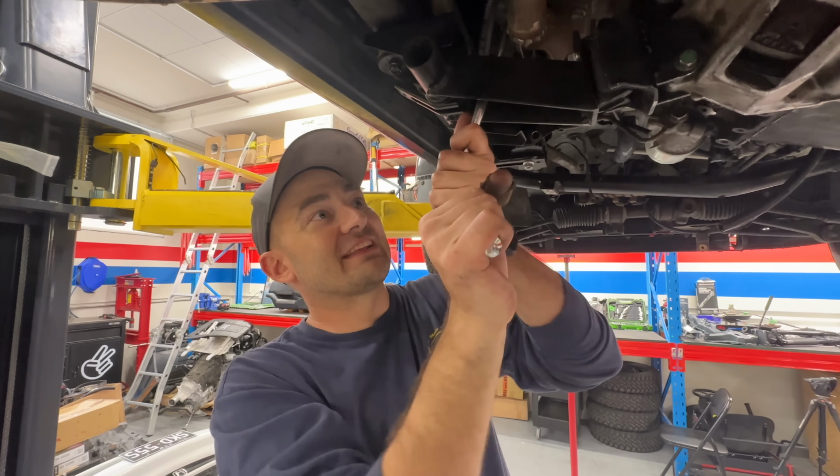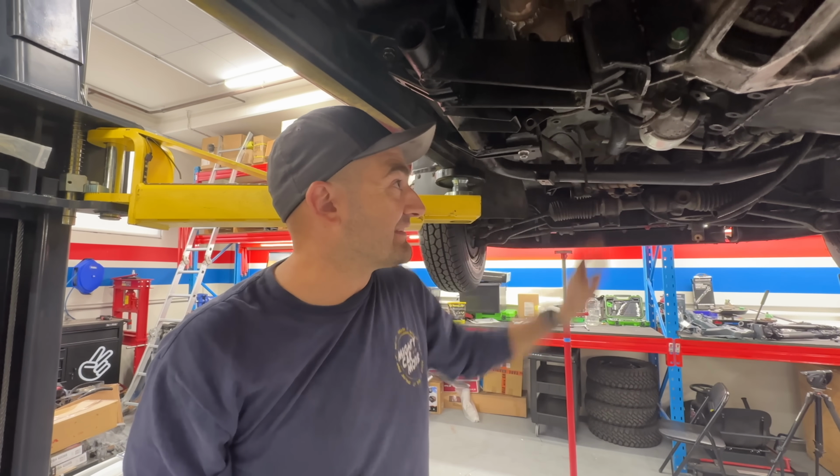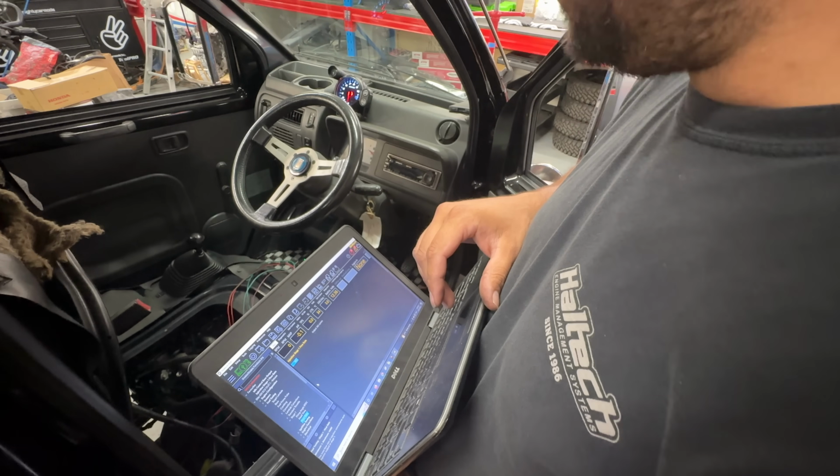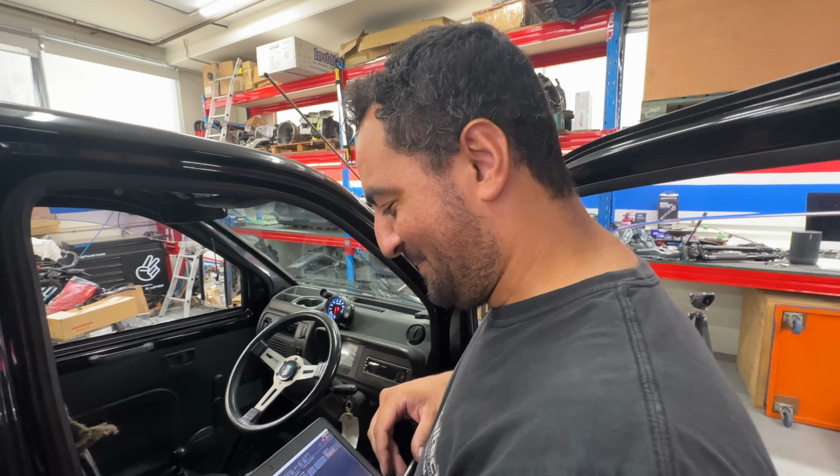I think it is no coolant, but that's okay because we want to make sure that there's no compression leaking into our cooling system. So it's time to start it. We'll find Dave and we'll hit the key. After what has been a huge day, Dave assures us it's about to start.